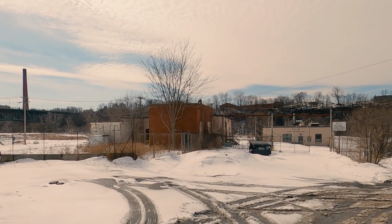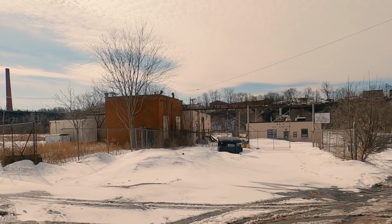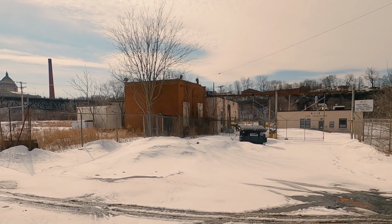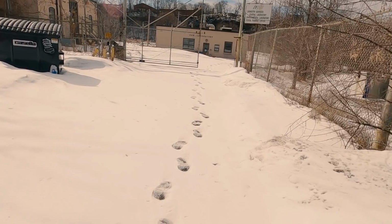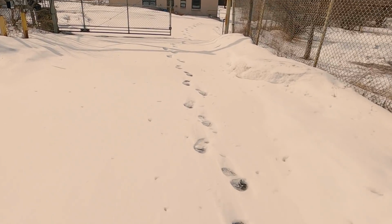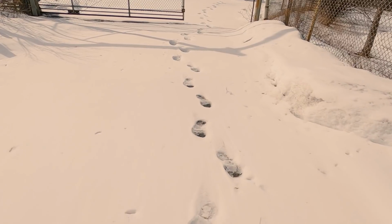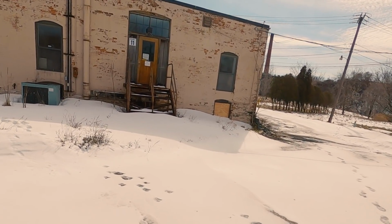There's a garbage bin right there. Looks relatively new. I don't know, where do I begin? Let's follow these footprints, I guess. One pair of footprints, a couple days old. Door is alarmed.